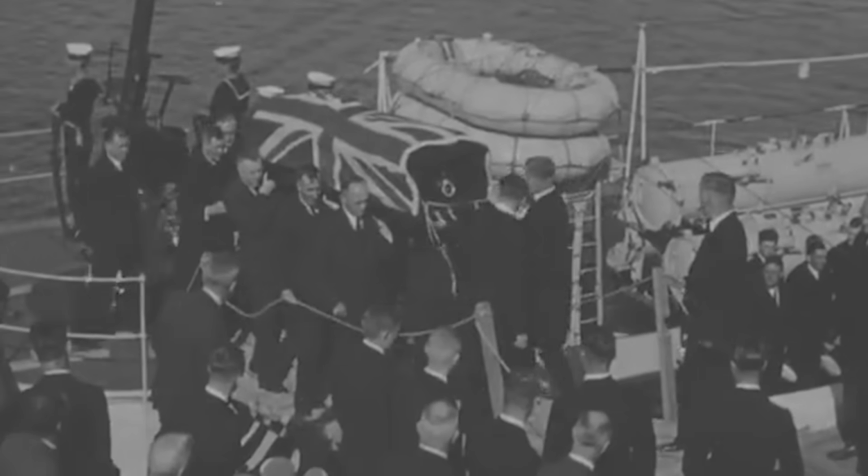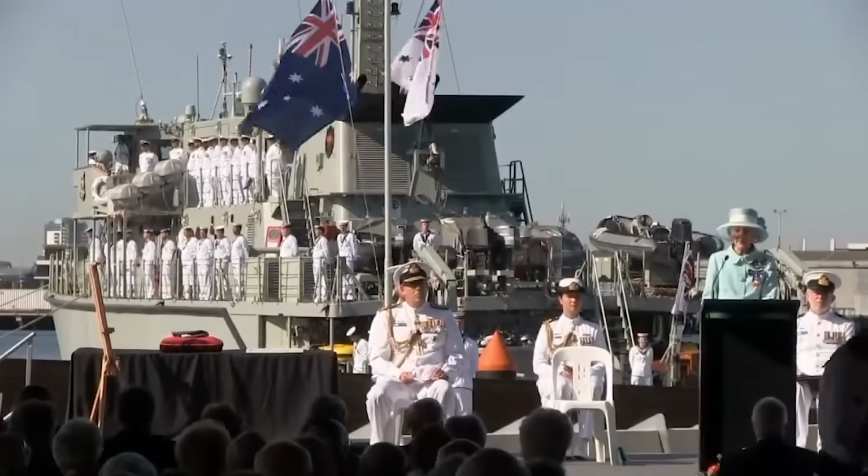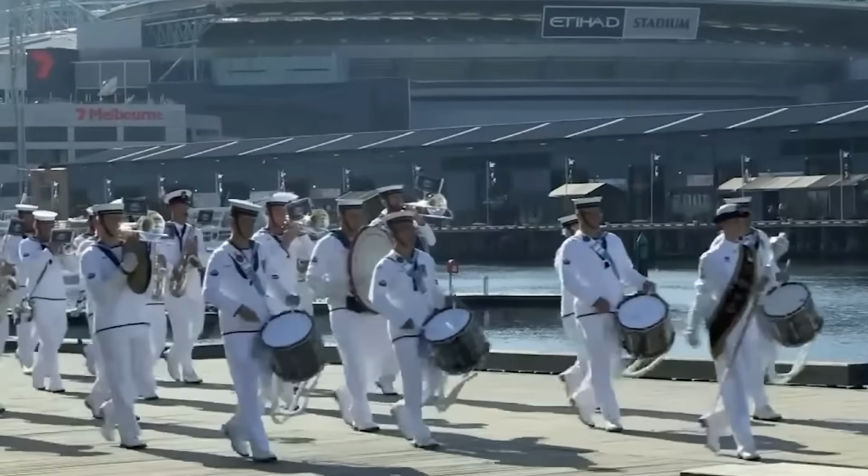Yarra's wartime service earned 2 battle honors, Libya 1941 and East Indies 1942. In 2000, a memorial to HMAS Yarra was opened at Newport Park in Melbourne.